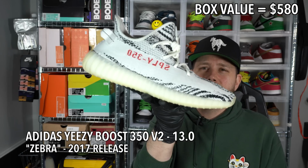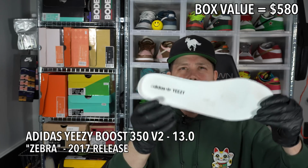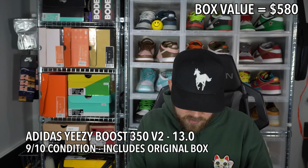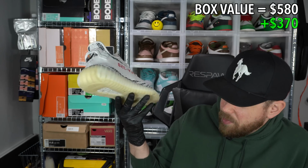Pair of zebras. Look at these outsoles. Very, very clean. I pulled out the insole. You can see hardly any writing is gone. Looks like the first A is gone. This is probably the most wearable Yeezy, in my opinion. Gonna give it a good cleanup and they will be good to go.